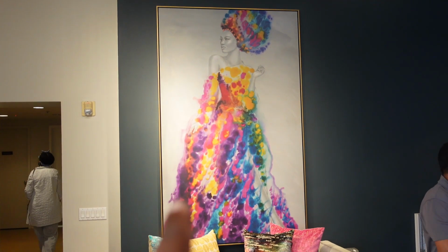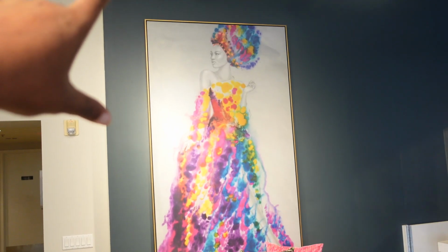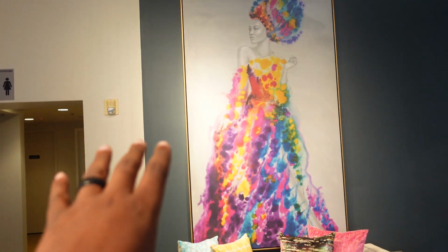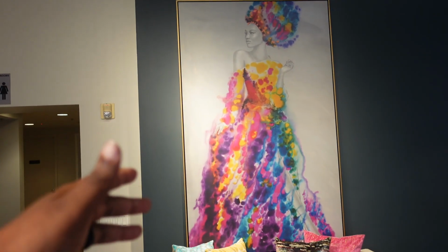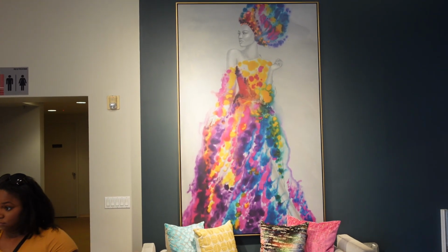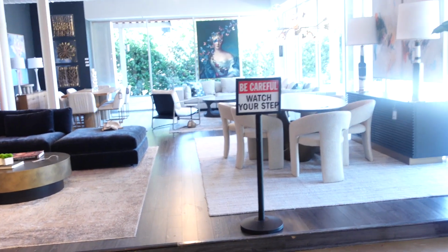So this is actually the painting that I was just telling y'all about that my friend has in his house. Yep, this is the exact one, and he has it set up the same way, with wallpaper behind it, the same color, and it just pops. So I'm thinking about doing something kind of similar. Got some dining room stuff up here.